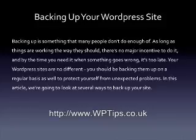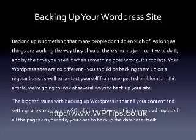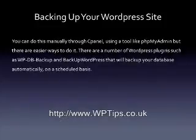In this article, we're going to look at several ways to back up your site. The biggest issue with backing up WordPress is that all your content and settings are stored in a MySQL database. You can't just download copies of all the pages on your site, you have to back up the database itself. You can do this manually through cPanel using a tool like phpMyAdmin, but there are easier ways to do it. There are a number of WordPress plugins such as WP DB Backup and Backup WordPress that will back up your database automatically, and some even on a scheduled basis.